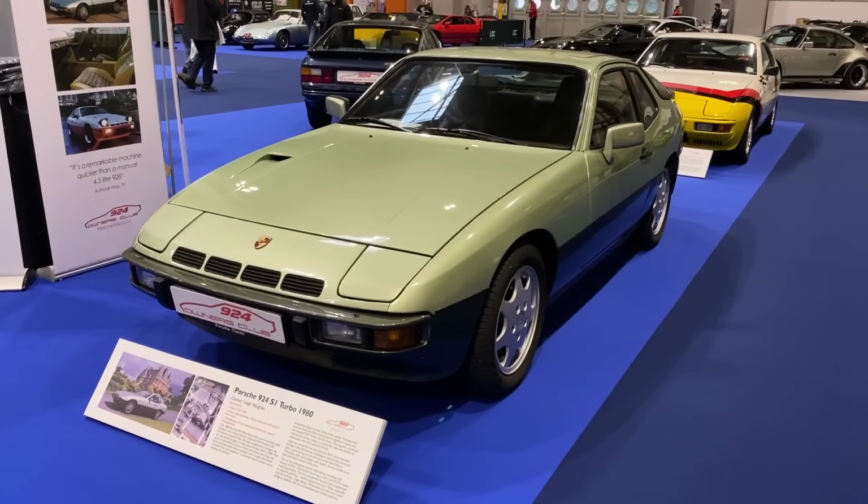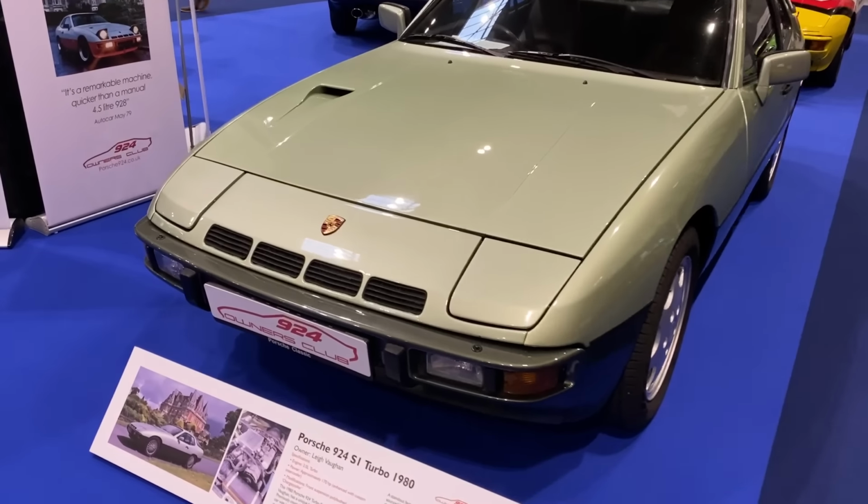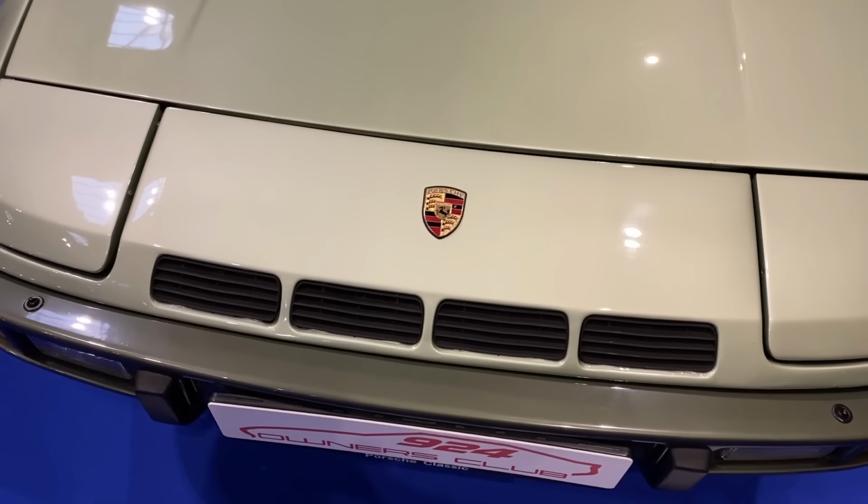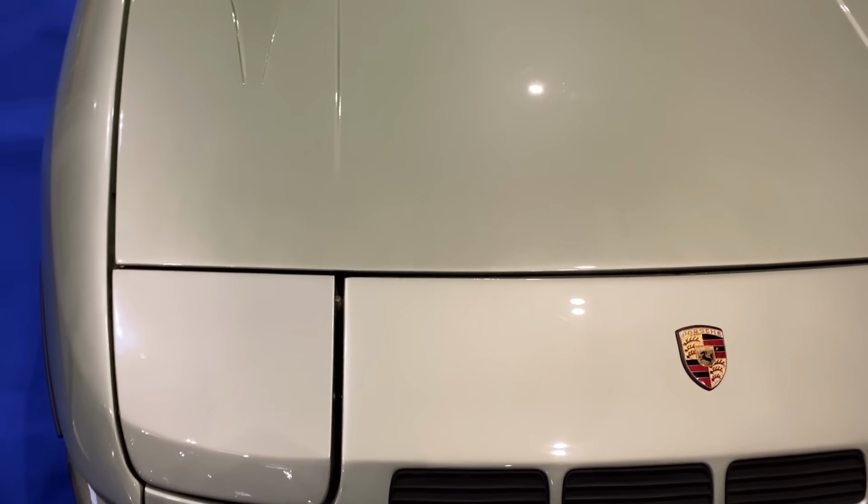So it's not unusual to see a Porsche 924, but it is unusual to see a Porsche 924 Turbo. So you can see the cooling vents in the front.